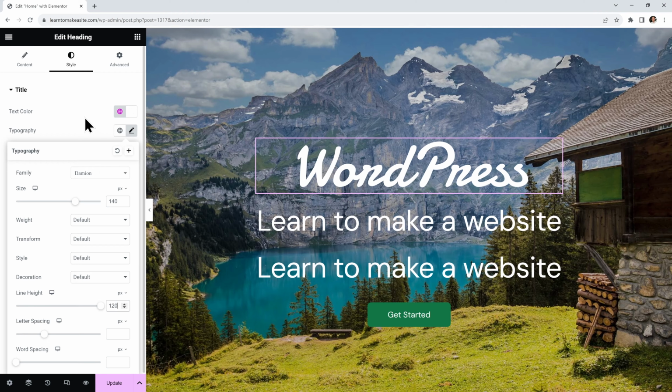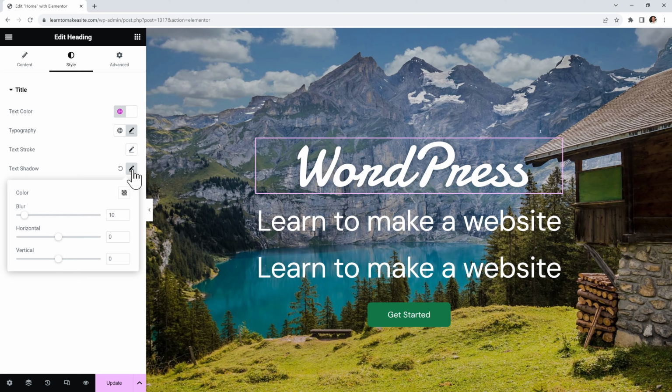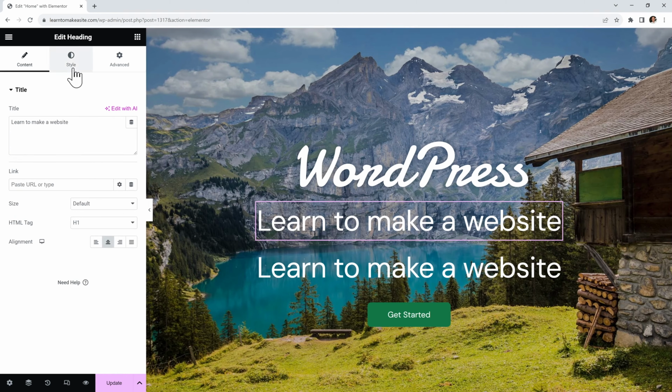Now we can click out of typography, and we can click this text shadow to enable it. It's a little hard to see, but this shadow makes our text a bit easier to read. So now let's select our second line of text, and again we will go to the Style tab.